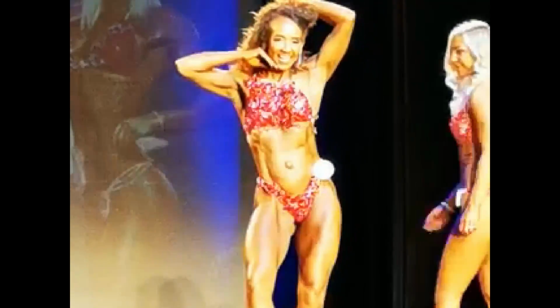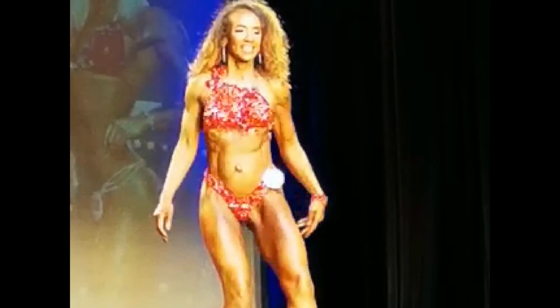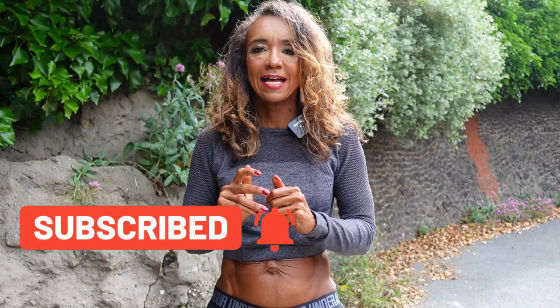This is part of my show day stage routine, and I'm going to show you how I got on at my most recent bikini show. I'm outside the show and it hasn't even started yet, so I've had my tan. And yes, black women do need to get a tan at bikini competitions. So I've had the spray tan.